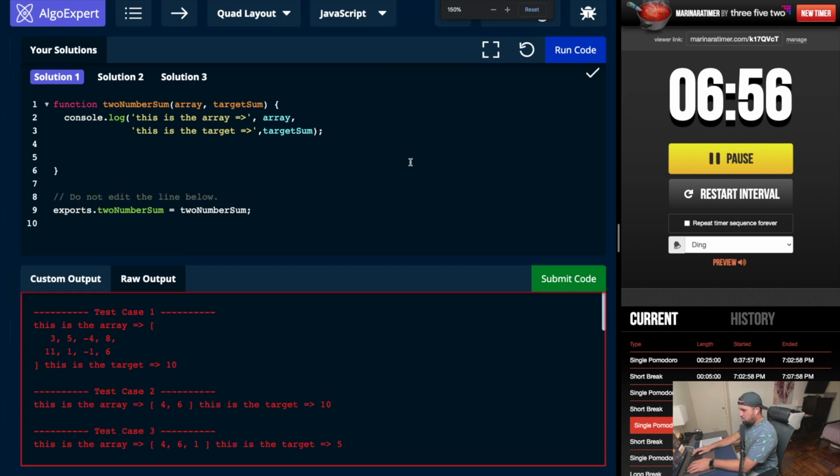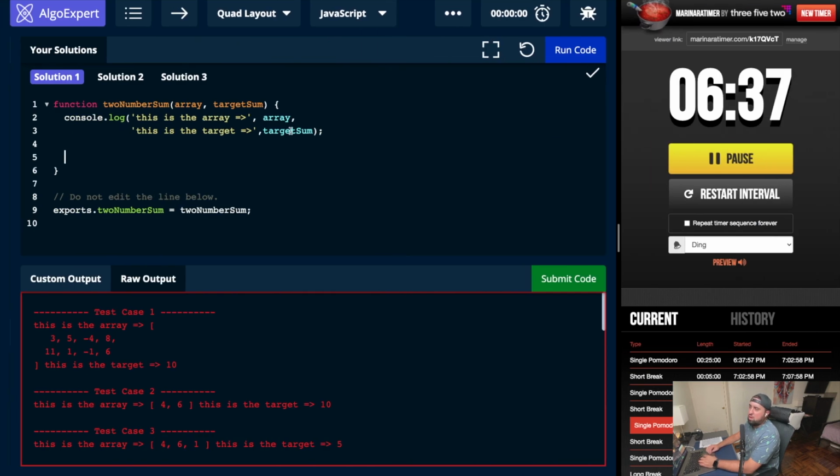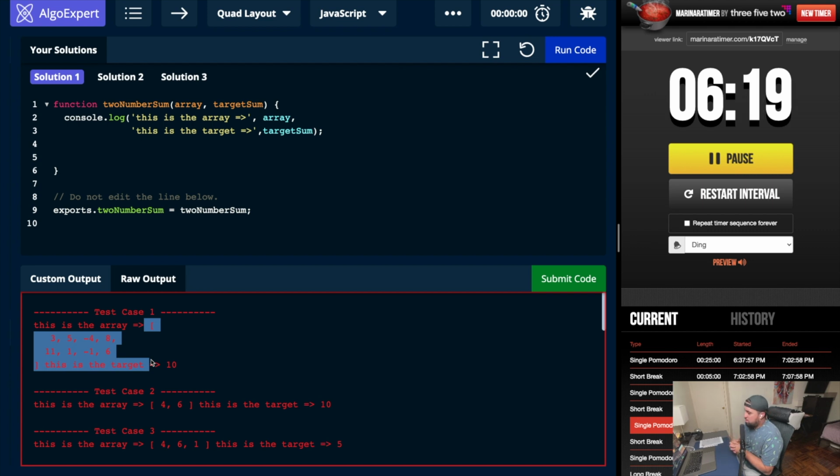All right, let's continue. So what I want to do now is continue writing, go back to my pseudocode and just continue writing. All right. So what kind of data structure is coming in? What kind of methods can I use? All right. So I know that an array is coming in, right? And I know I can use off the top of my head pop, push, splice, and there's some other ones. I have to look them up. I don't spend time remembering the methods. I just would rather know what I want to do and then go in and try to solve it.